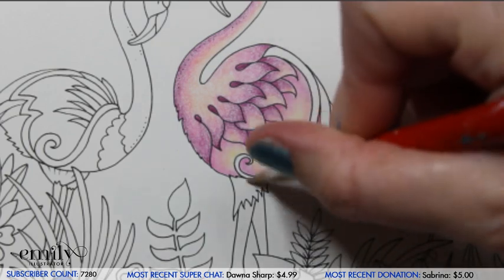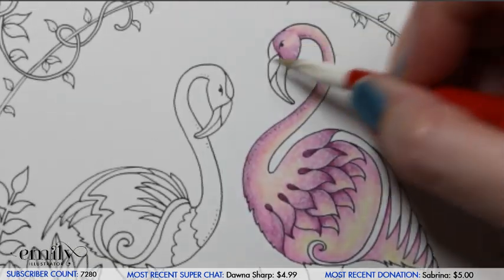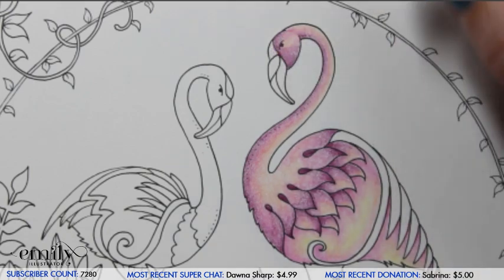So, okay. So this here, this little curly feather and these feathers here and this little piece here are all going to be the same color.